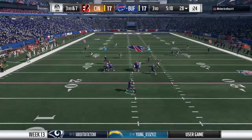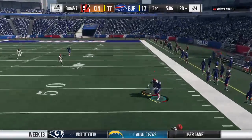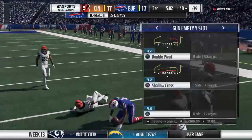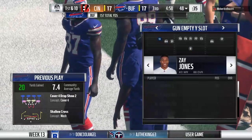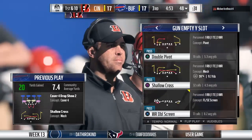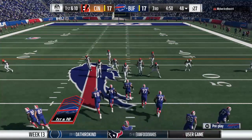Out of the gun, here's Prescott. Flushed out right. Going right side here, and that's complete. And they're going to get this one all the way out across the 45. A good pickup there of 20 yards. And now a first down following that long gain.